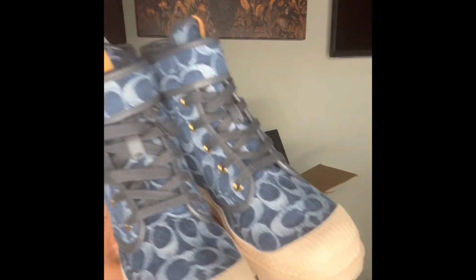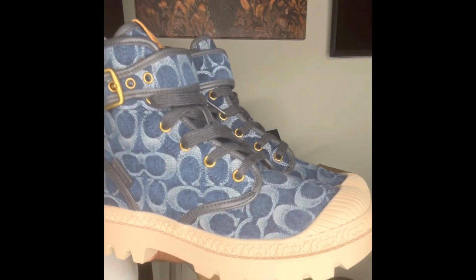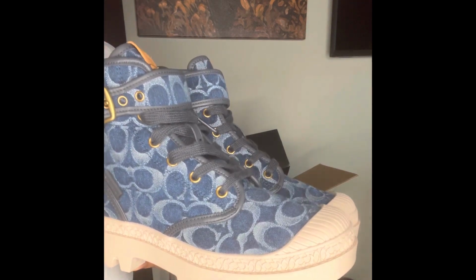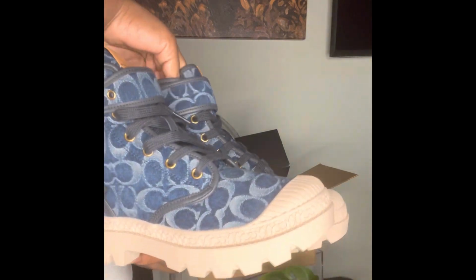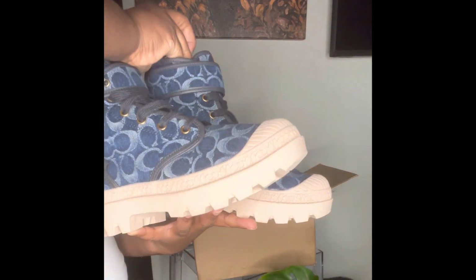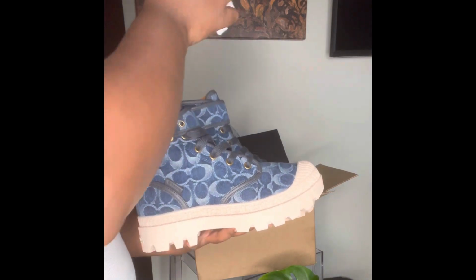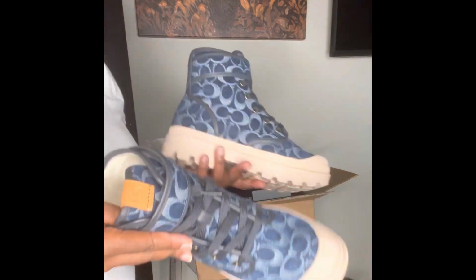I get sidetracked so easily. Thank you for staying with me if you are still with me to this point. All of the reviews that I saw said that these run at least one size big. But it was weird, because it seemed like women were buying men's sizes and not realizing that they sold these in men's and women's. So that could have contributed to it. But then there was only one size left and it was only an 8.